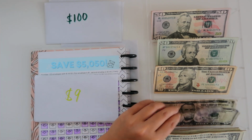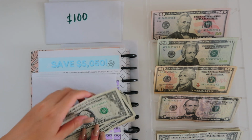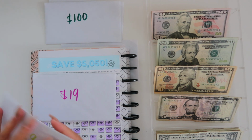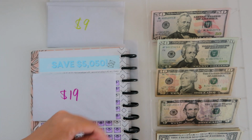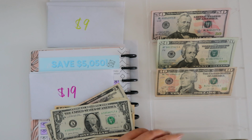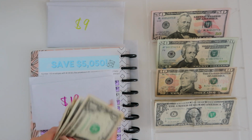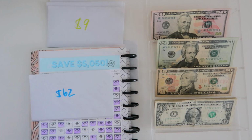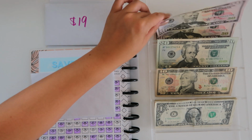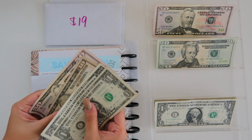All right, 9, 5, 6, 7, 8, 9. Okay. 19, 10, 15, 16, 17, 18, 19. I'm going to move these ones up so it is in frame. All right, so there's 19. Okay, then we have 62. So we have a 50, 60, 1, 2. All right, 62.